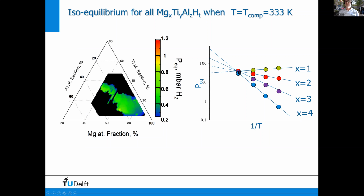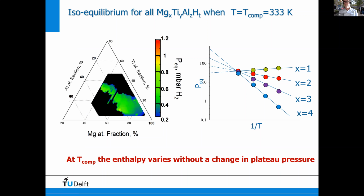Now, this is an interesting effect, because it means that the enthalpy varies without a change in plateau pressure. Now, for our kind of applications, this could be very interesting because you do not always want to have the same amount of heat going in and out of your reaction. So by going to this temperature, you may tune the amount of heat which is going into your reaction by taking the appropriate value of x of your sample. So taking the appropriate sample, you can play with the enthalpy without playing with the equilibrium pressure.